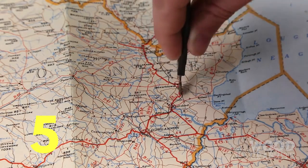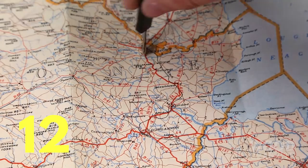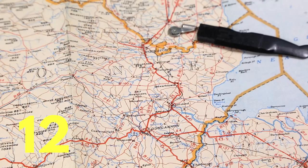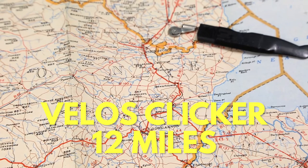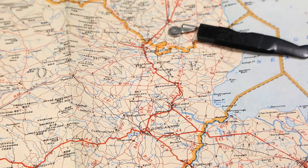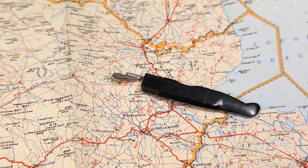1, 2, so this makes 12 miles. So there's a little bit of rounding there. There's probably a little bit of a degree of error, but that's the distance that came up with versus the distance that Google Maps came up with. I don't know if that's good or not, but in my experience, this little thing is pretty accurate for being a wheel on a stick.